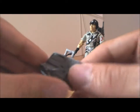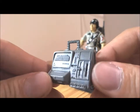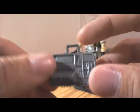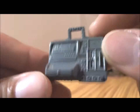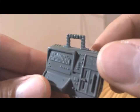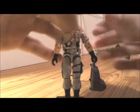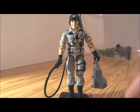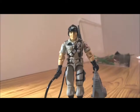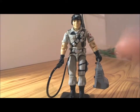And what I did like also, he came with this computer suitcase he used in the cartoons. In most episodes, I remember he had something like this. Little buttons, a console, knobs. Pretty detailed, very detailed. And that goes on Mainframe's other hand. So there's Mainframe, ready to check up on your computer and eliminate all those viruses that you have.